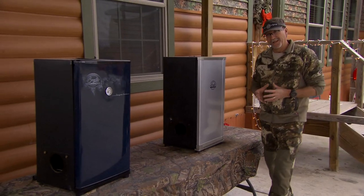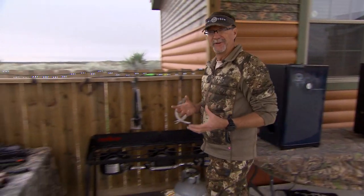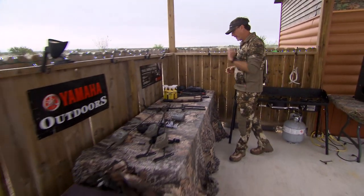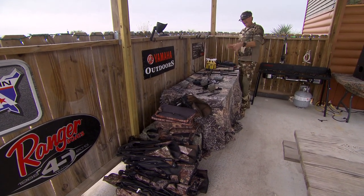You know, most every hunting camp that you go to has got that table, it's got that pile of goodies and gear out there that hunters are always using, and ours is no different. I always keep a lot of stuff out here. I've got shooting sticks for people, extra Conquest Scents, got my scouting cameras.